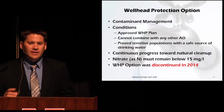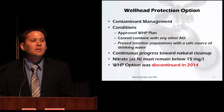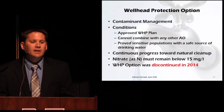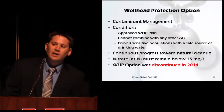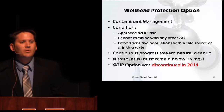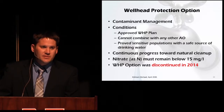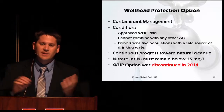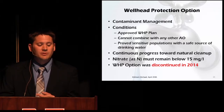The reason I say that in past tense is because that's no longer an option. Nebraska was unique. Nebraska was the only state in the nation that allowed that. They had a waiver through EPA that allowed them to do that. Since a couple of years ago, that is no longer available, at least to new systems, and the old systems are still kind of in limbo as far as whether they can still utilize this wellhead protection option or not.